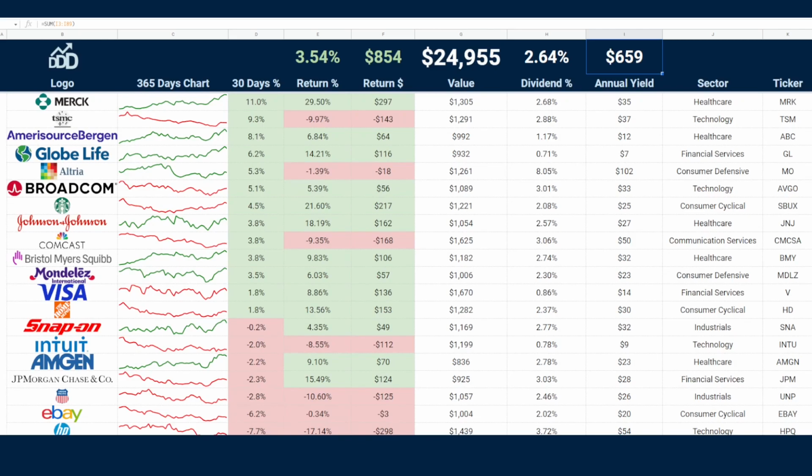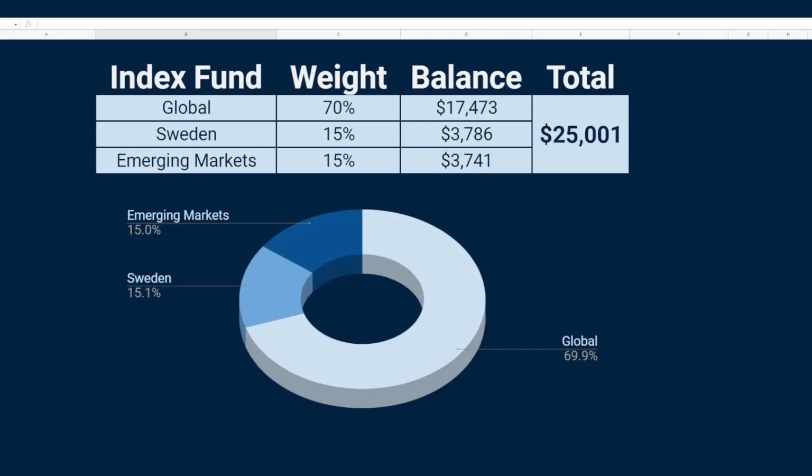Okay, let's go over to my index funds. I aim to have about 50% index funds and 50% dividend shares. And we can see that I have global index funds 70%, Swedish index fund about 15%, which is my home market, and then some emerging markets like China, Brazil, and so on, 15%, and it's because they are not included in the global index funds I'm buying.